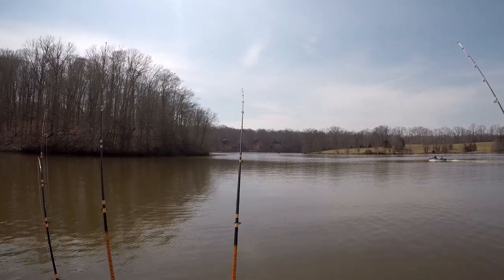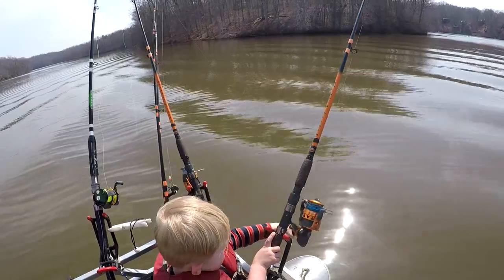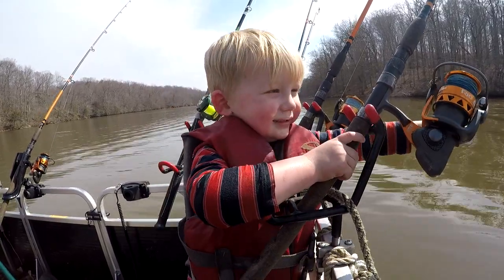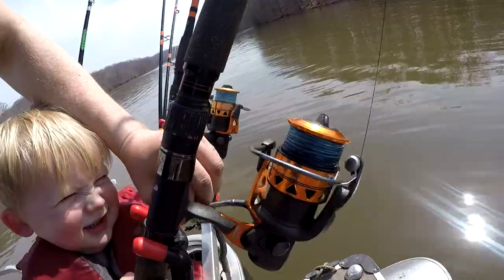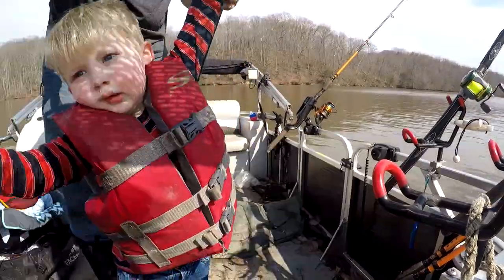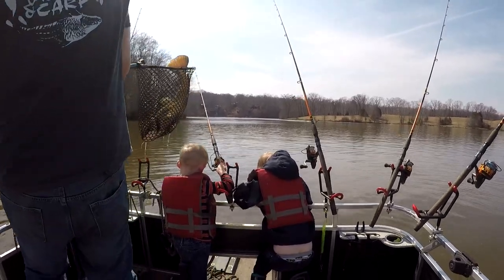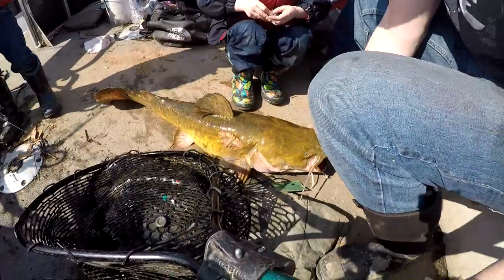Hey guys, who wants this fish? Go for it, reel him in. He's heavy. Yeah, he is heavy. That fish is putting up a decent fight. Yeah, that one's putting up a legit fight there, Nathan. That's a decent fish. Need help? Yeah. Okay. Oh, that is a nice fish. Okay, get that net, buddy. You hold the rod, I'll net him. Pull him up. Okay, there we go.